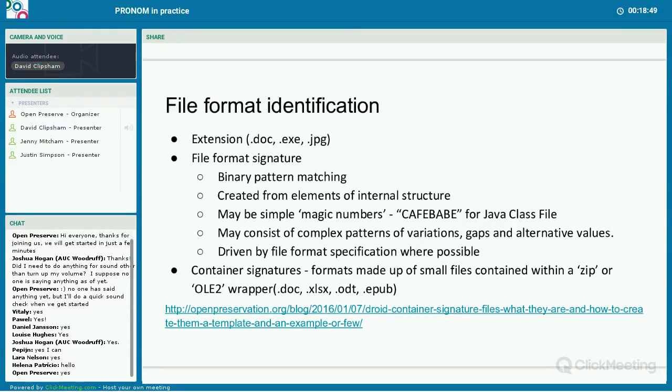Now that is a way to determine what to do with a file, but it's not a hugely reliable way. You can manually change those things. It's a very Windows-centric view of the world. Unix systems and Mac systems, for example, historically haven't had those same kind of extensions associated with them. So PRONOM enables identification through file format signatures.